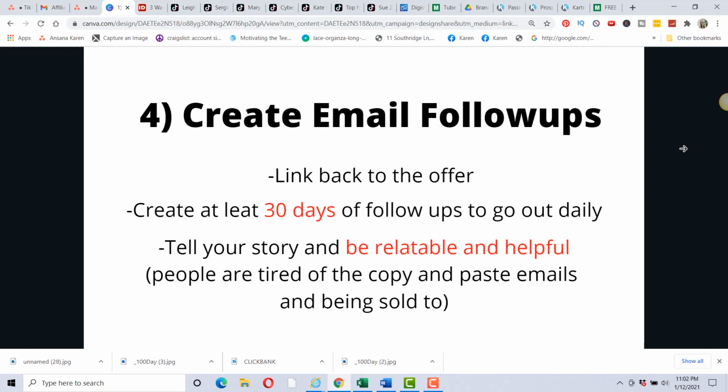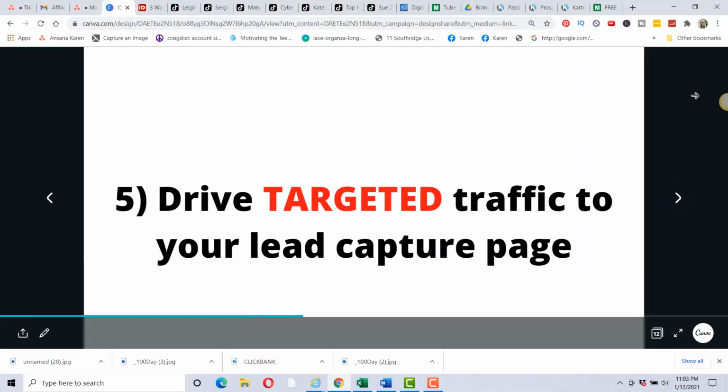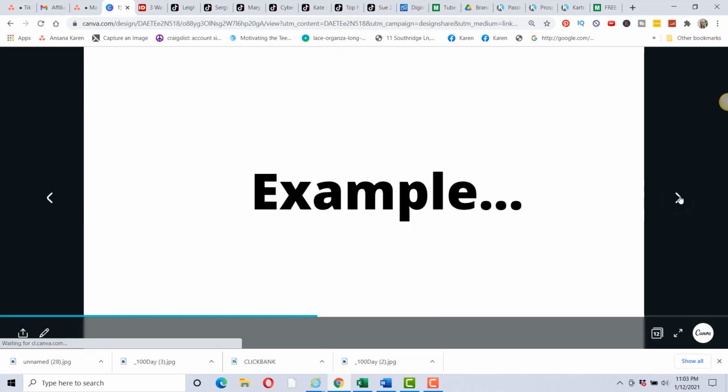People, I think, are really tired of the copy and paste emails and just being sold to and all the hype. So if you can be relatable, tell your story, that helps people to purchase because they feel like they can trust you and you're not somebody out there just trying to sell them something. And then you want to drive targeted traffic to your lead capture page, because that's where people go wrong. You can drive all this traffic, but if it's not people who would actually be interested in your offer, then you're just wasting your time and you're not going to be making any money.